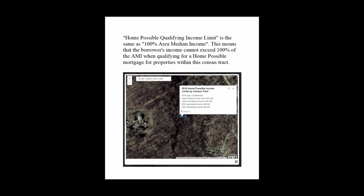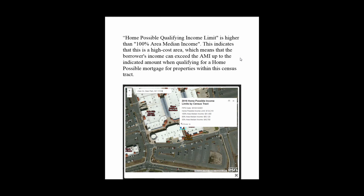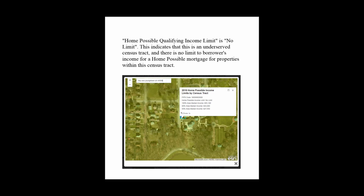This is the first, which says at this location it had a limit that met the 100% area median income. So that's what you had to follow. You can put in address, zip code, just scroll on the map. But this next one shows that it's in a high cost area. So the max was 165% of the income median. And again, in the yellow means no limit. It says that it's underserved. That doesn't mean distressed, just underserved areas for getting loans out to the communities.